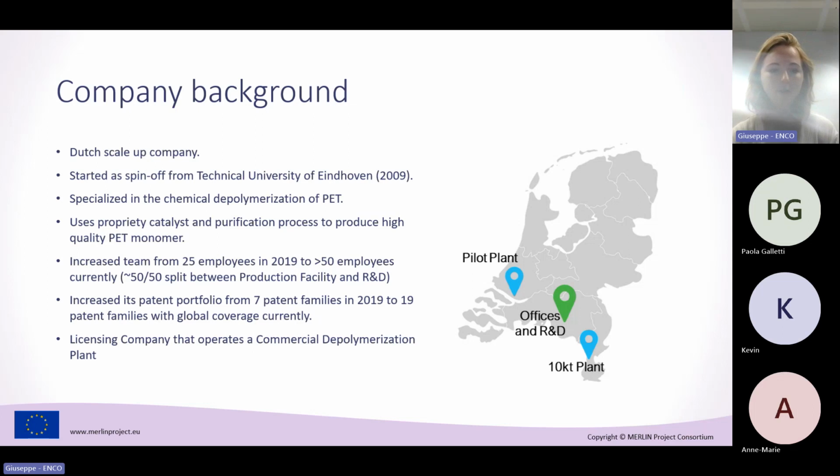So in the last few years, the team has almost doubled, by which I just want to emphasize that the company is growing and developing a lot lately. Also in terms of patent families, Ionica grew a lot since we started in 2009. From 7 patent families, we're now up to 19. And patents and IP protection is very important to Ionica, since we are a company that is focusing on licensing. Eventually, our technology will be licensed all over the world, hopefully.